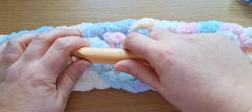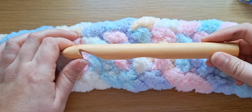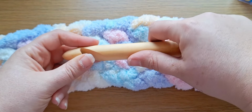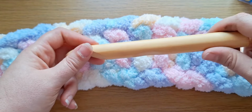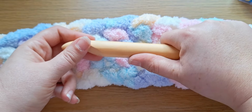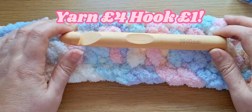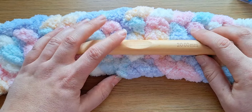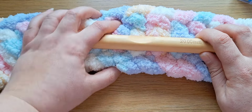I actually really love this, and the hook as well that I used to do it with, I really enjoyed using it. It's smooth wood, there's no sort of snags or anything on it like that. It was really nice to work with. It's got a thumb hole, it's chunky anyway, so that was great for my grip. It was just an all-round great experience using these, so I'm definitely thrilled that I decided to buy these and give them a whirl.